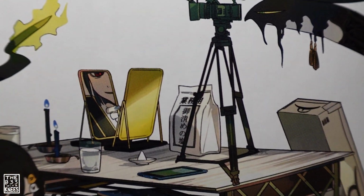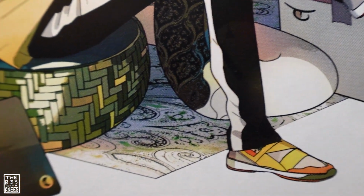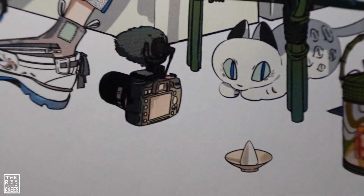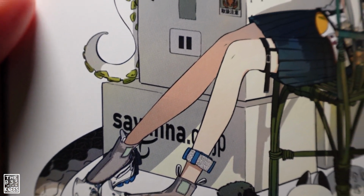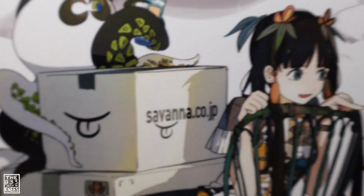That mirror thing, I don't know what that's supposed to be. Extreme. I guess it's very hot ramen. I love the little sticker. Look at how cute that is. All right, there. This weird cat. Look at these shoes. Aren't they crazy? I love his shoes so much. Panda octopus. I'm not sure.